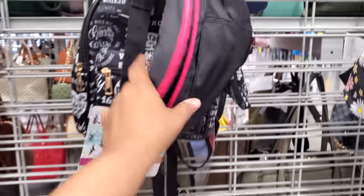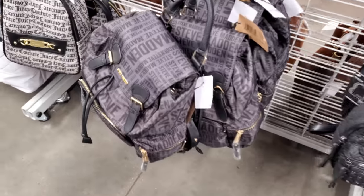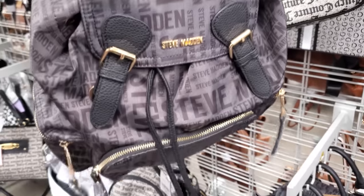Champion. Okay, now we've seen that BB. Now here is a black Steve Madden. These are $35.